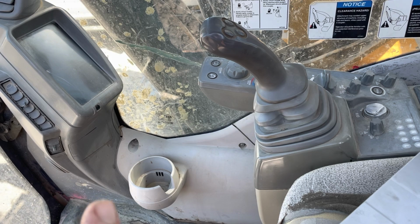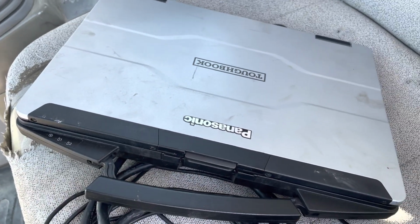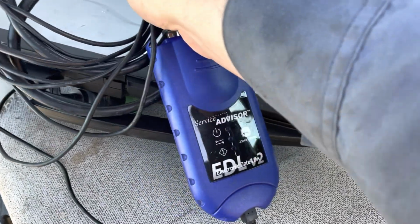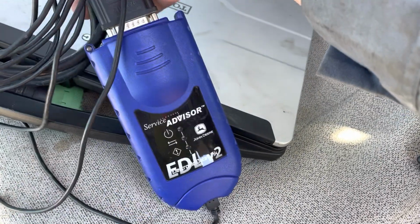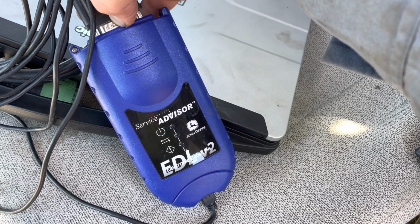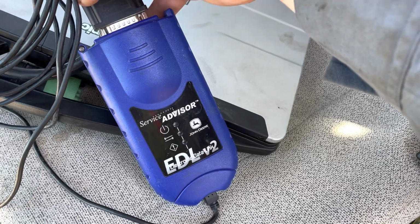Get the laptop out. You can do it through the monitor, but I feel like it's going to need some troubleshooting, so that's why I got the laptop out. Service Advisor is just the Next IQ. It says it right on it, Next IQ Technologies. Somebody told me, I don't know if this is true, that John Deere locks these so you can't use this on anything except a Deere, and you can't use the Next IQ on these. I don't know if that's true or not. If somebody knows, let me know in the comments.